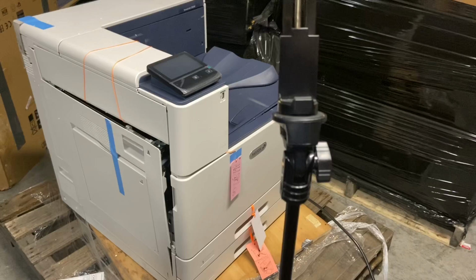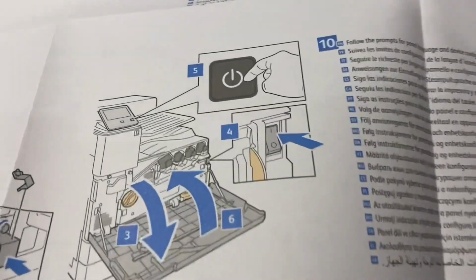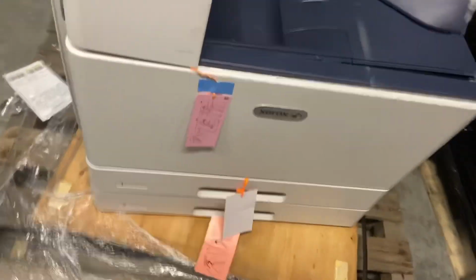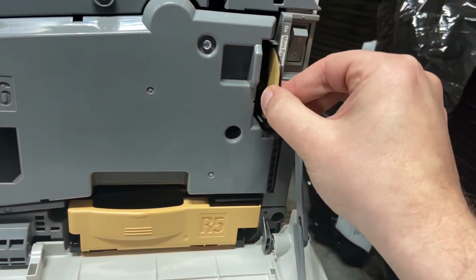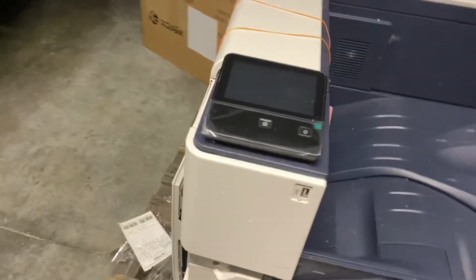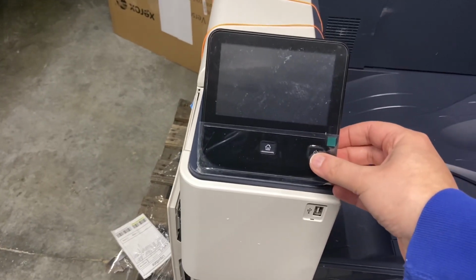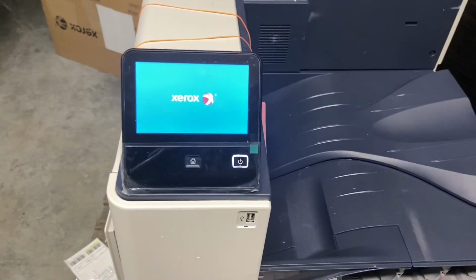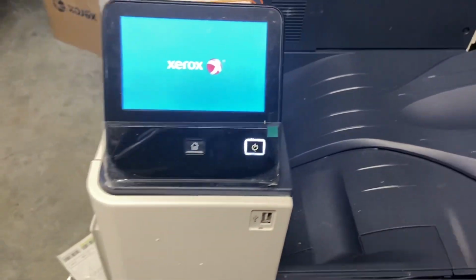You know what, guys? I might get lucky here with a power on 50-50. Looking at the manual, there's a switch underneath the toner tray that I need to flip up, and I did not see that before. Cross your fingers, let's hope this works. Main power, okay, shoot. That's insane. Come on. Really? I thought that was gonna do it. Oh, yes, that is fantastic. Holy crap. Yes.